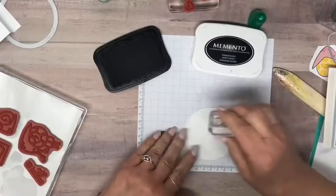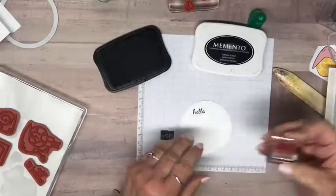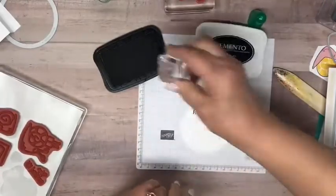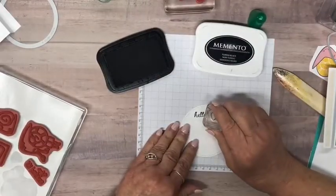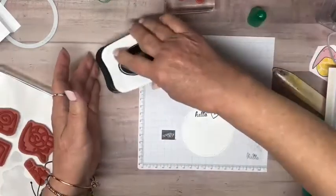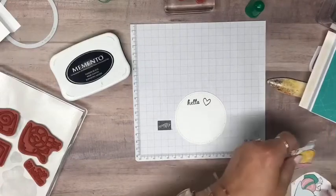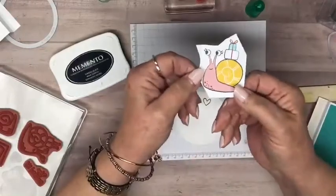And let's see, I want that to kind of go up here in the corner. Perfect. And then I'm going to put a little heart up there and then color that in. Okay. Now what's going to go on here is one of the little, let's see, where is she? One of these.